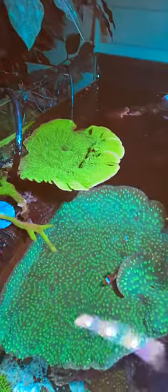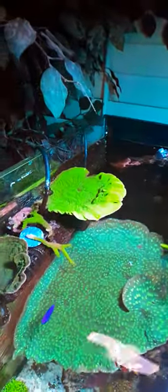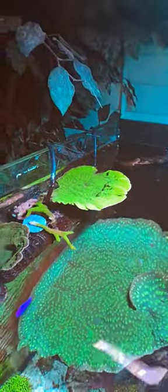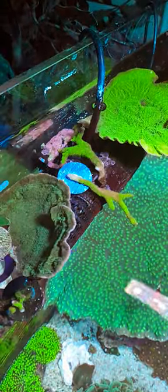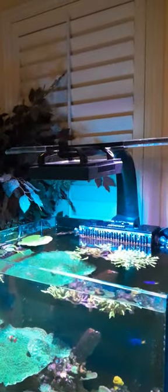So this is a worldwide chalice right here, the money shot. I'm gonna frag it pretty soon. It pops hard. If anybody wants to put it on a waiting list, let me know. I also have some branching green Montipora right here. And the Coral Ship light is working, the grill is working great. No complaints, man.